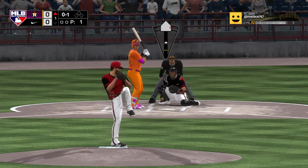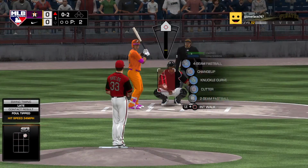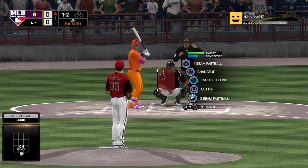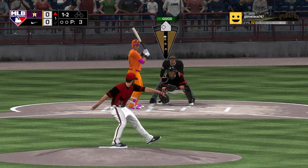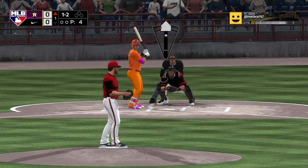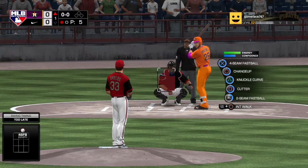The windup and the 0-1. Fouled away. That's a ball. Good job of holding up on the low ball there, and it's 1-2. 67 degrees our game time temperature. Again, a 1-2. Now a swing and a miss on the fastball. Then the leadoff man is set down here for the first out of the evening.